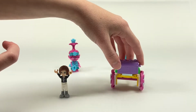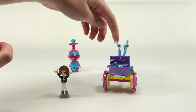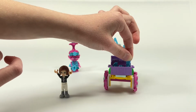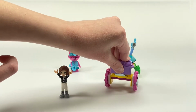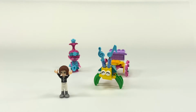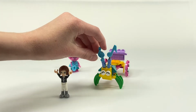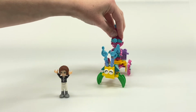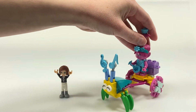The chest in the back of her carriage has a bunch of flotsam in it, like these butterflies and stuff. There's some flowers back there too. And this crab thing, I don't know what it is, has musical notes for its antennas. And there's a place for Poppy to sit on here, and its wheels can roll.